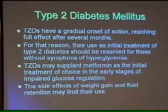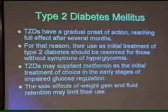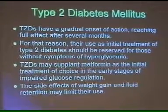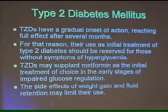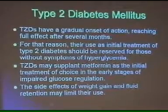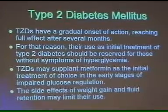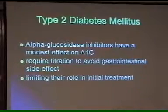They may supplement the metformin, they may be used in addition to other drugs which I am going to talk about, but one of the things which is important is that they do have a problem with weight gain and a problem with fluid retention. Now, fluid retention is one of the most limiting factors that you could see in the usage of TZDs, because a patient who has congestive cardiac failure and is in a balanced, compromised state can go into decompensation, and similarly a patient with renal problems can go into the same sort of problems.